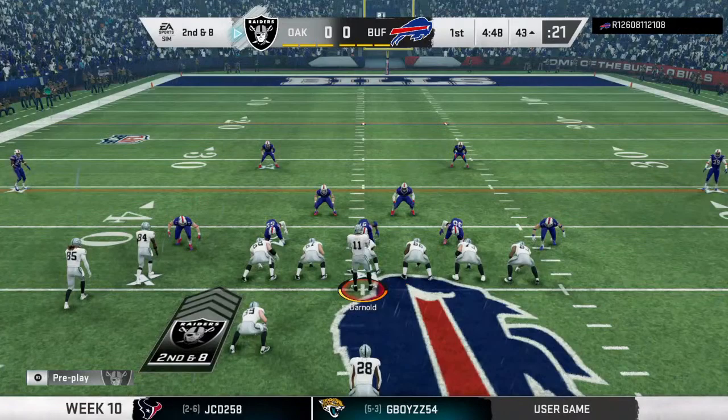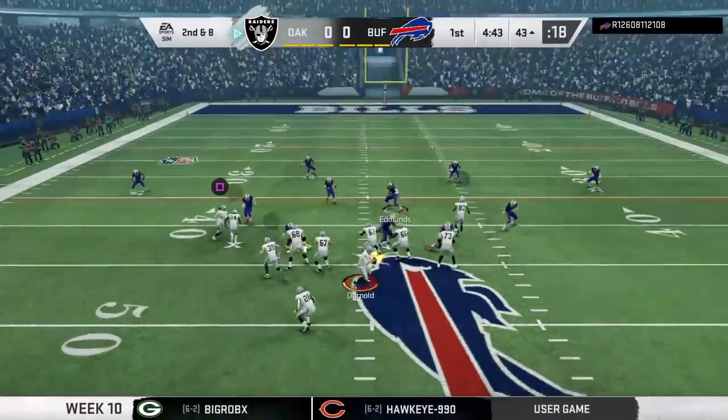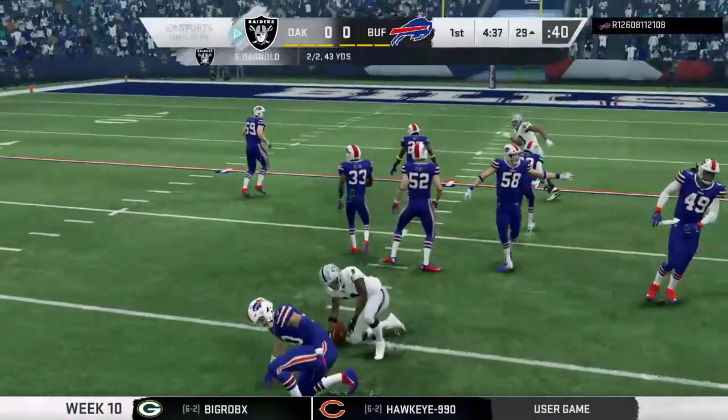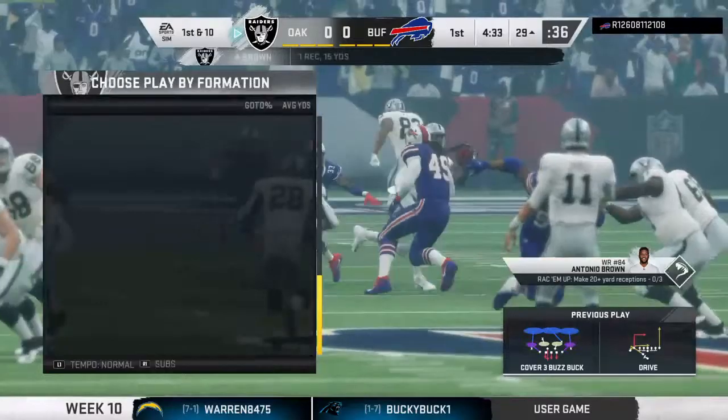Here's 2nd and 8. Check curls. Darnold now to throw. This is caught by Antonio Brown. And he's got a first down as the tackle is made at the Bills' 29-yard line.